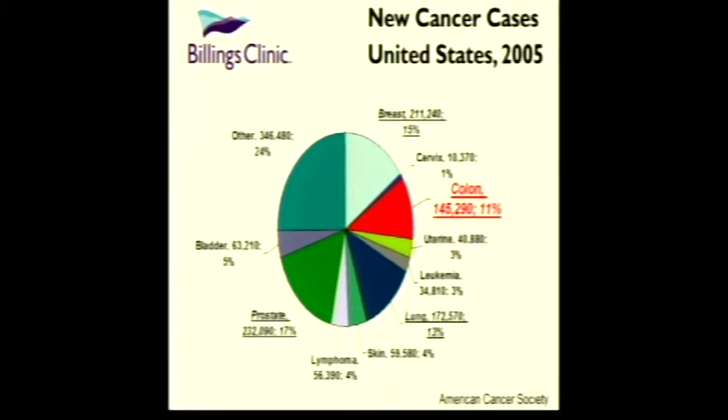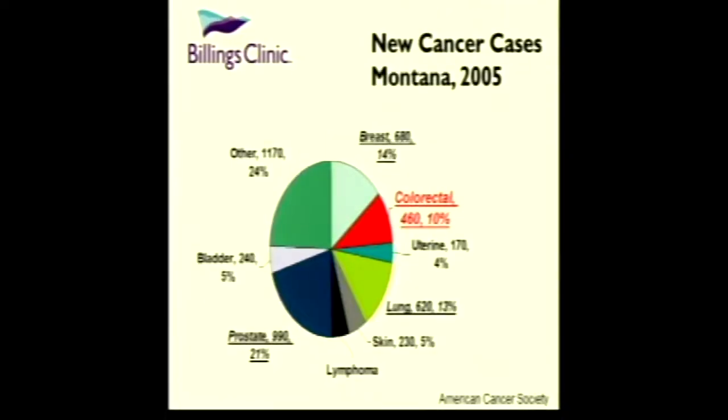This is a little bit of an older slide, but hasn't changed that much. You can see about 11% of new cancer cases are colon in the United States, and about the same in Montana. Now, the thing to know is that colon cancer is, for men, the number 2 cancer killer, and for women, the number 3 cancer killer. So even though it's only about 10%, it's high up there as far as fatal cancer.